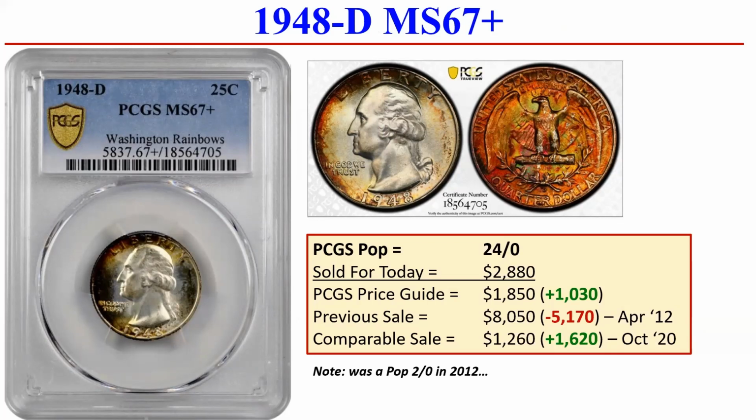Next up is a 48 Denver. I'd recommend going and looking at the top pop 32 Denver and San Francisco, which are the key dates. Those sold well below where you would expect them to, but I just wanted to show the sampling here. This is a 48 Denver.